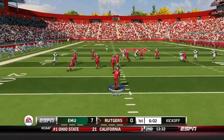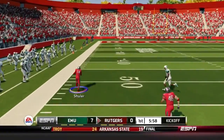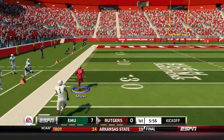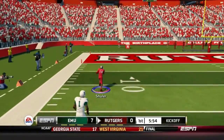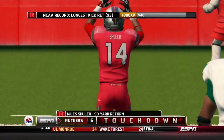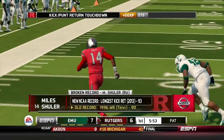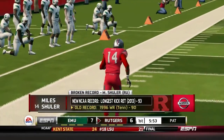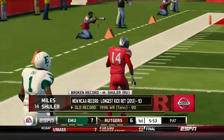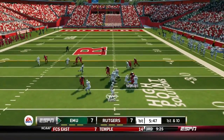Catch after catch, as Miles Schuler returns the kick, gets a couple blocks, and he is not going to be touched. Miles Schuler all the way down the sideline, 93 yards, and that is a new NCAA record. The old record was set in 1996 at Tennessee, but Miles Schuler beat it by 3 yards. And just like that, we are tied at 7 apiece.